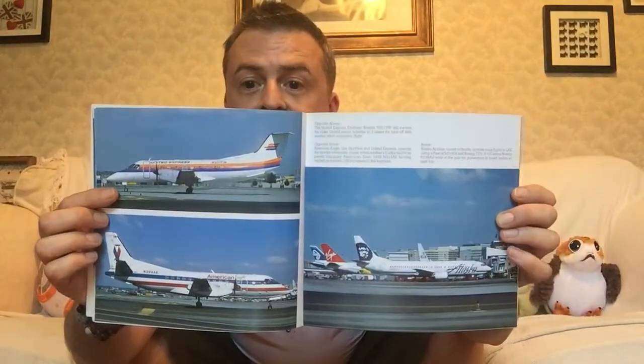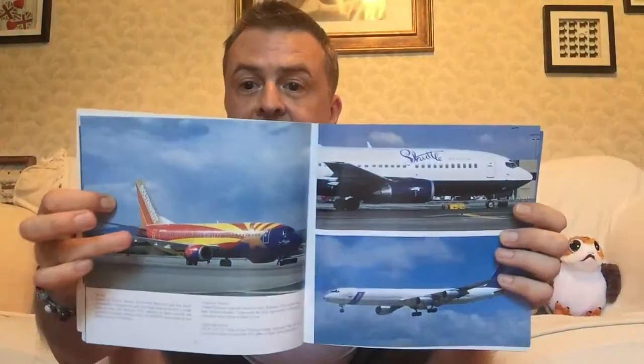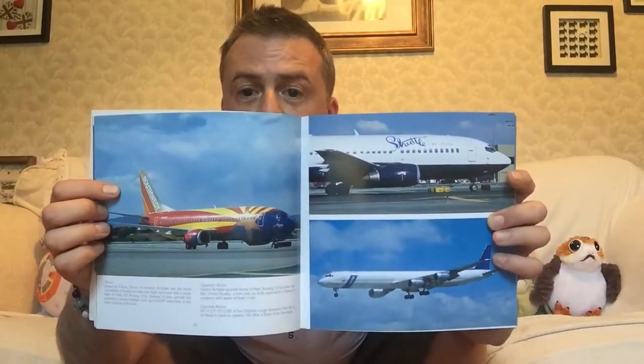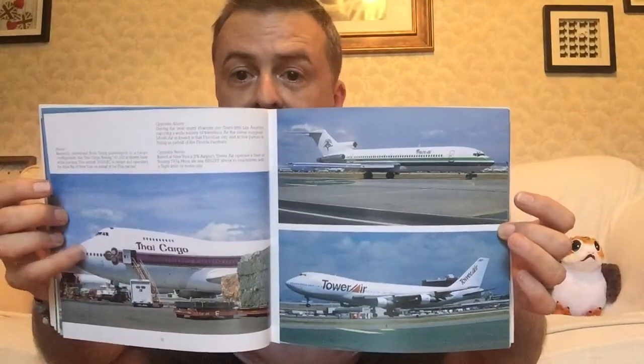Alaska 737, you see a Virgin and an Air New Zealand in the background. Again, some more commuter planes. Southwest Airlines, one of their specialised ships, and that was a United Shuttle by United that's long gone now. And there's another DC-8 freight carrier. What else do we have? Tower Air, long gone, of course. Thai Air Cargo, and this one, who is this? Miami Air, that's one of those charter airlines for sports teams.